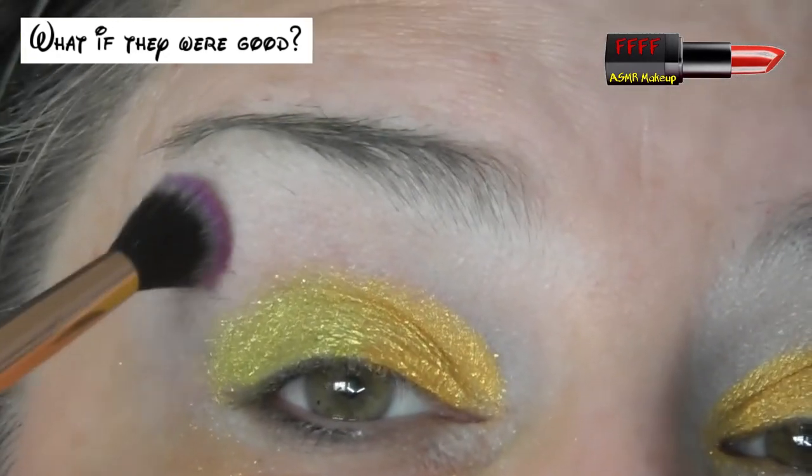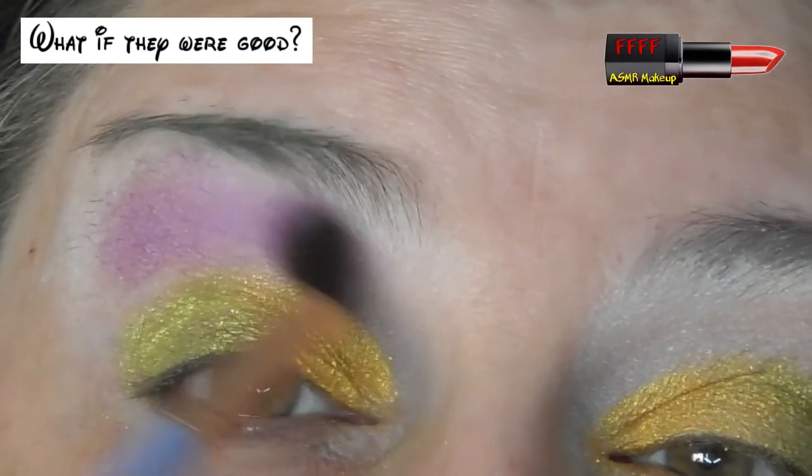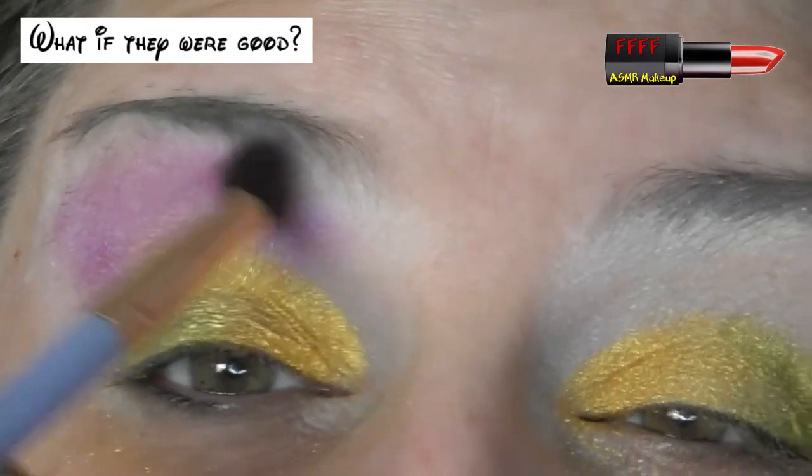Beautiful. Now, the eye primer that I'm using is the one that I've used ever since I first tried it, and it's the Crow and Pebble eye primer.